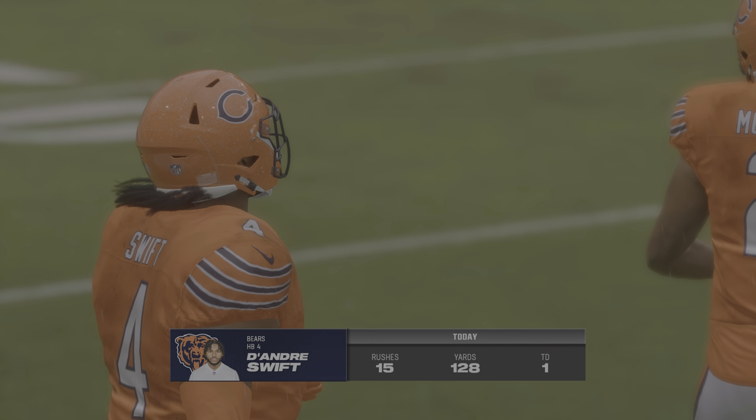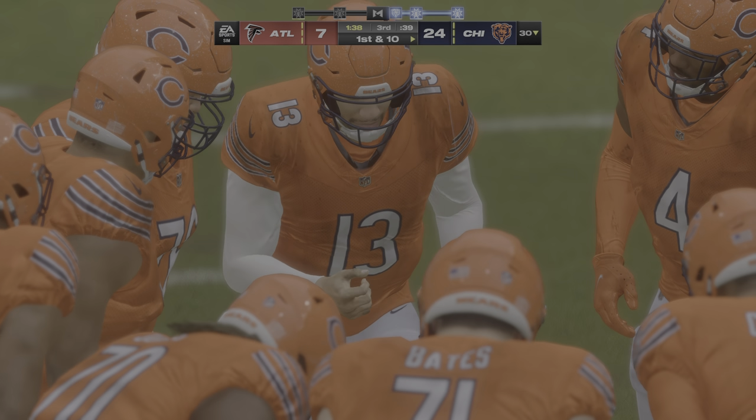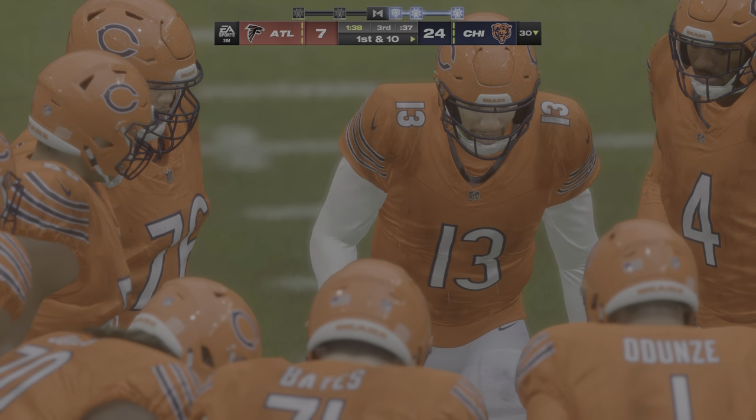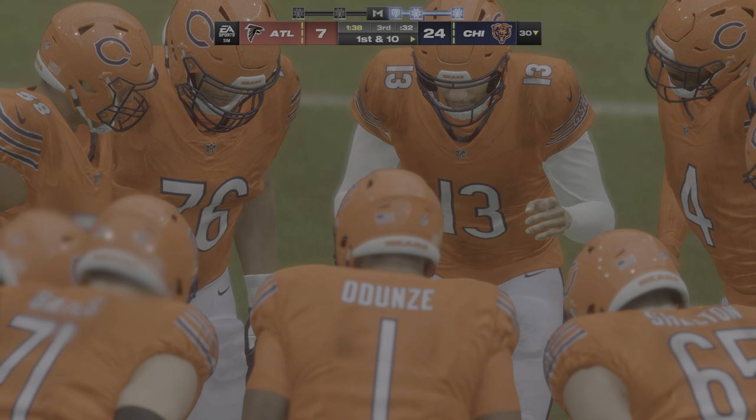Well, let's shine the spotlight on the former Georgia Bulldog, DeAndre Swift, who's set to begin this next drive. Yeoman's effort on that last drive. 7 carries, got the touchdown as well. And the O-line probably got a little extra oxygen on the sideline in between.